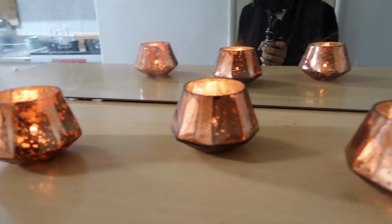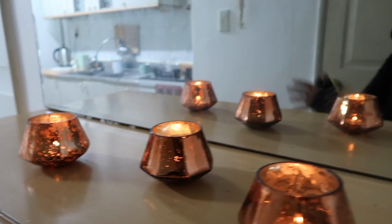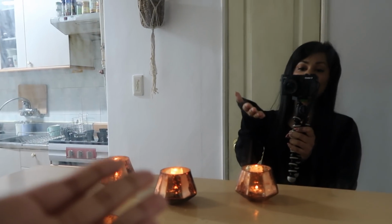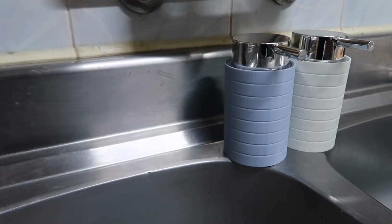We have some very fancy candle holders which I got all the way from a very fancy store in Korea called Daiso. Okay, we're done with the foyer. Are you ready? We're now about to enter the kitchen. Ta-da! Welcome to the kitchen.